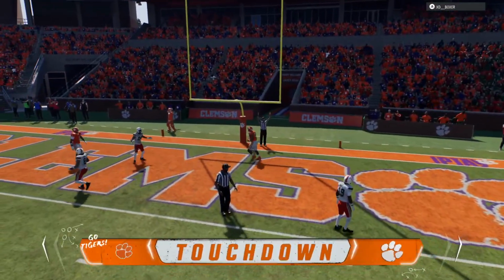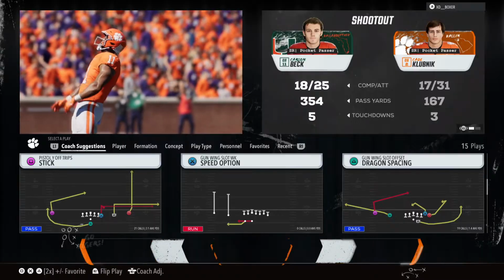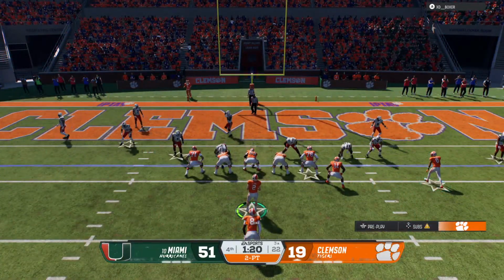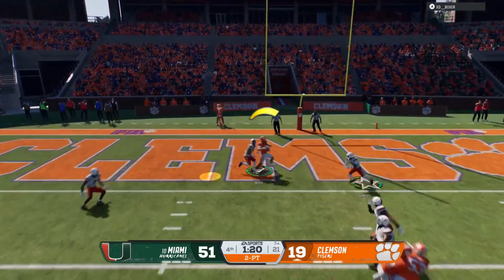Big tight end makes the grab. It's a first down. And he takes it in the end zone for a touchdown and a little window dressing here at the end of the game. Yeah, good for them. They put together a drive. They got a touchdown. It's been a bad day.